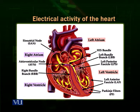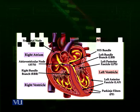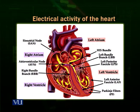Now we come back to the right atrium. As you can see in the right ventricle, when the ventricle is filled, just like the left ventricle, the ventricles contract at the same time. Through the right ventricle, blood goes towards the pulmonary artery. This is the artery which takes deoxygenated blood from the right ventricle towards the lungs. In the lungs, this blood is oxygenated, and then it is returned back to the heart through the pulmonary vein.